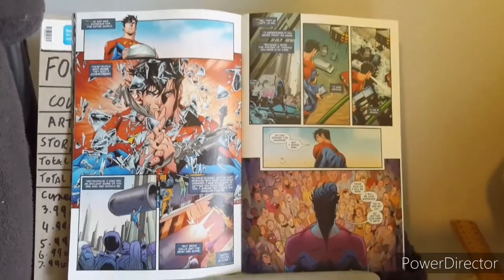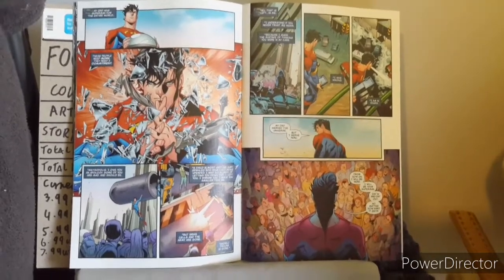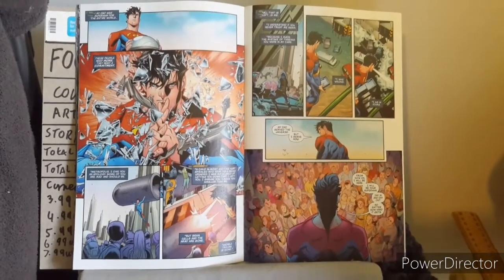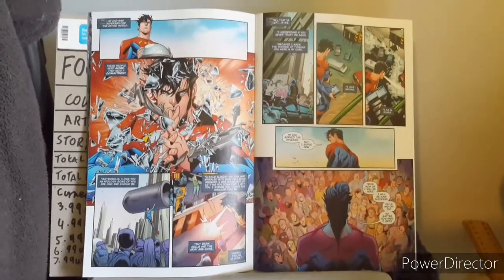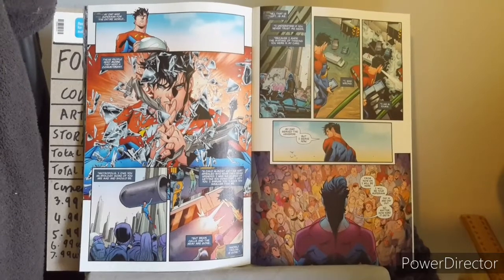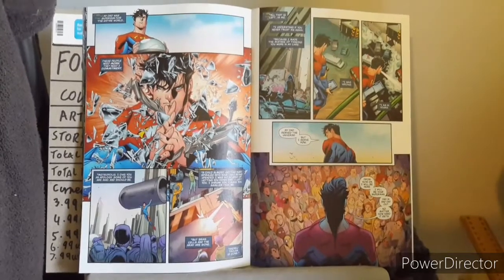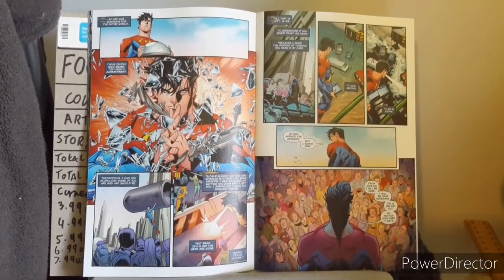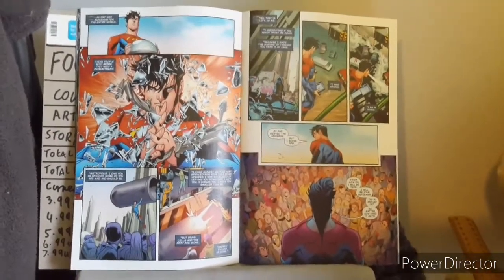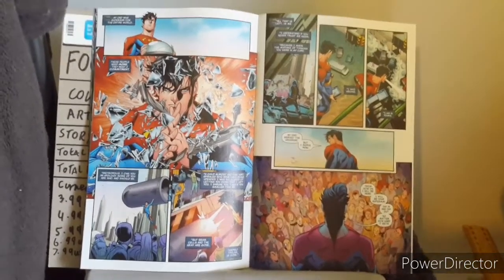Because if this Brain Cells was as smart as it was, it should have been able to pick up on the convergence history of John Samuel Kent. In fact, it should have been able to point out his birth in the DC universe. It didn't. And that is why I gave the story 6 out of 10.